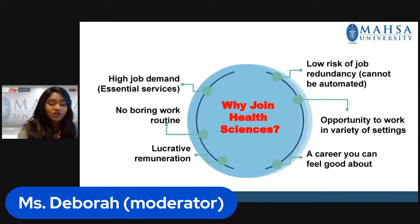So what are the benefits of joining the Health Sciences program? There is a high job demand where we are essential service providers. There will not be a boring work routine as we have various specializations. There are lucrative remuneration. There is an opportunity to work in a variety of settings, which will pave the way for a successful and satisfying career.